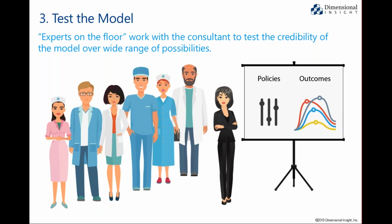Once the team has defined the model, we put it into our software to allow the model to be quickly simulated. With the model running, your team simulates a range of possible scenarios to test the realism of the model. Your team judges whether the responses of the model are consistent with their knowledge and intuitions. These credibility tests cover the widest possible range. For example, a model of hospital operations is a model not only of how the current operations go, but with changed parameters can be a model of what your operations could become under all possible policies.